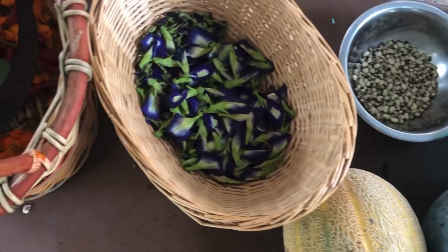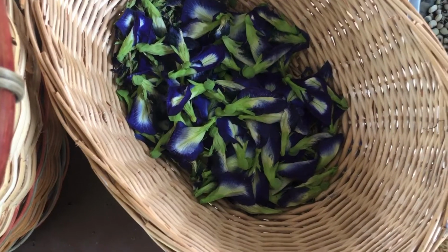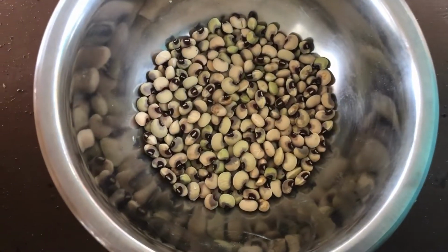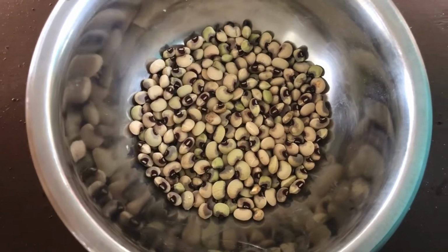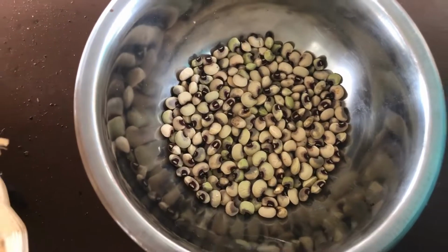have been harvesting. Here we have blue butterfly pea, which I've been growing as a natural food coloring. These are the purple hull peas that I've let dry on the vine. So I will save some of these for seeds. The fresh ones have been going in the freezer.